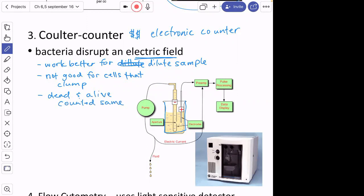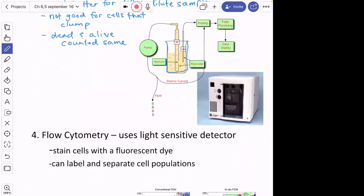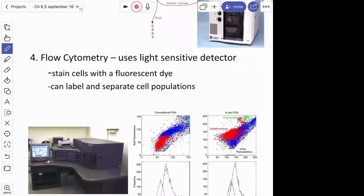So there are some drawbacks there, but certainly it's a lot easier to do than some of our earlier methods. There's one in the upper level microbiome lab. I haven't used it, but we do have one.